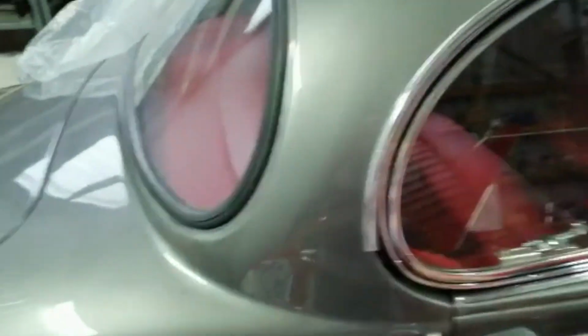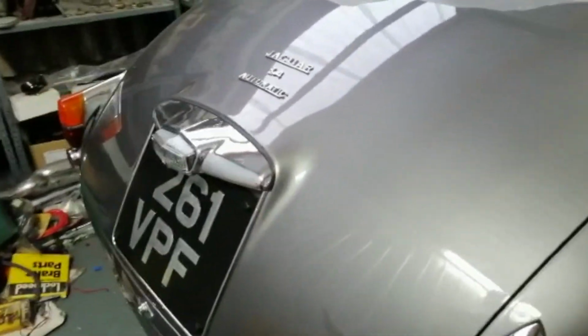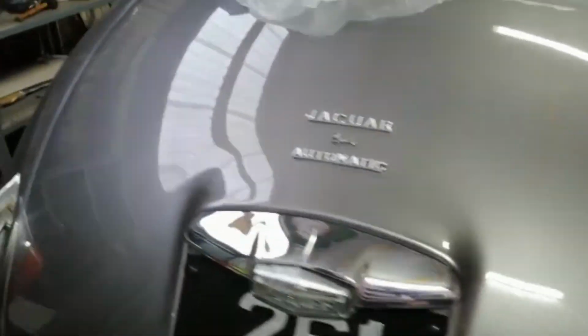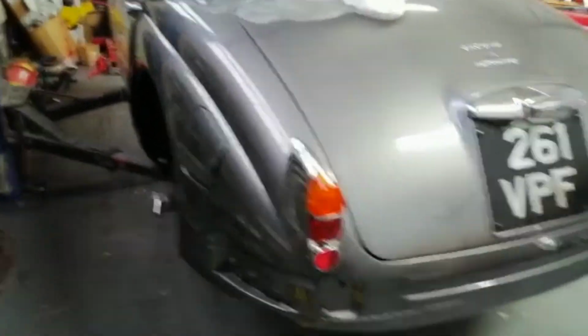A lot of the items that were missing from the car we've now replaced, so all these chrome strips. We're still awaiting a couple of chrome strips to come through, but generally I've got most of the parts that I require to complete the car. It's looking gorgeous, it really is looking gorgeous.